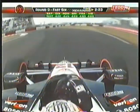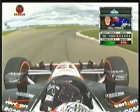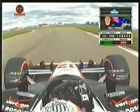Three-time pole sitter here at Edmonton in 2007, 2009, and last year. He also won the race in 2009. Scott Dixon won the race last year. See how he gets on the brakes here. He may have been a little behind on that one. Little rev limiter, that's good. Oh, look at that, just a nice, constant slide through there. That was awesome.